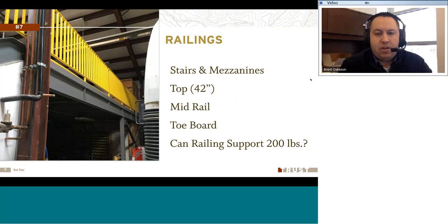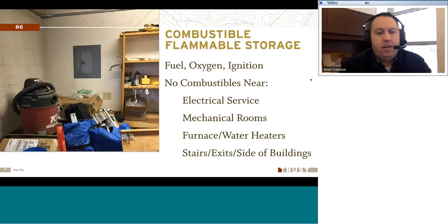And remember that these guardrails can be made out of any material as long as they can hold that 200 pounds. It could be out of lumber, could be out of pipe or chain or anything, cable, as long as it's supportive and built to the right dimensions. So watch for those. Number 6, being our next one, is combustible, flammable storage.